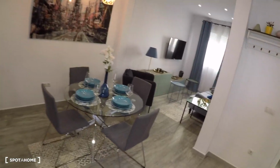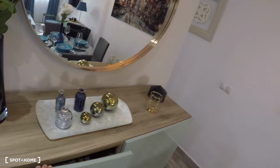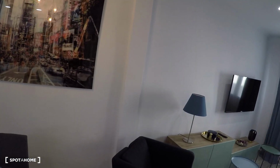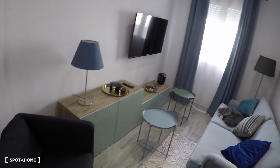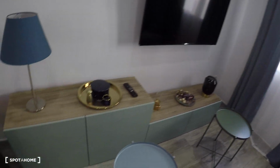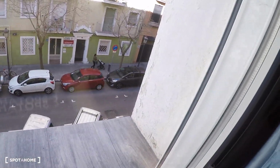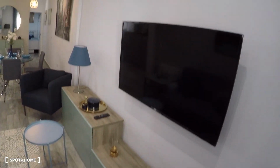Now we go to the living part. Okay, so this is the dining area where you have a glass table with four chairs. You have some storage space, a mirror, a great picture, and here on my right we have the living area, with an armchair, a three-person sofa, some tables all around, the heating unit, an AC unit, storage over there, a great flat TV, and a window with exterior views. So nice.